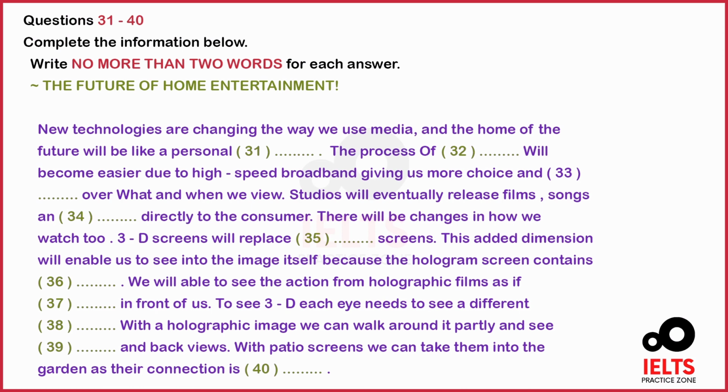Well, to get 3D, each of your eyes has to see a slightly different image. 3D screens interweave multiple images in vertical stripes using special coatings and filters built into the screen. This means that each eye sees a different set of stripes. These screens are called lenticular screens. Now, these screens are easy to produce, and some laptop PCs and cell phones already have them.